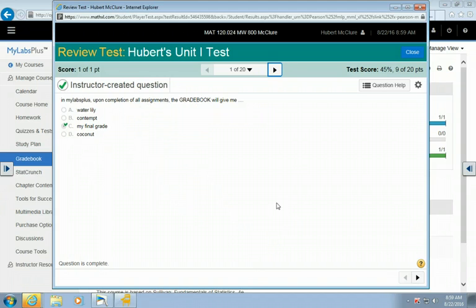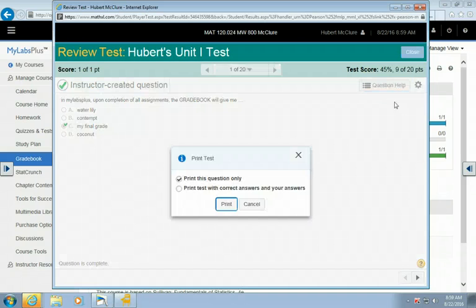Well, I might have to reset that too, because I don't see it on here anywhere. Print, there it is. And you can print out, there it is. That's what's supposed to come up on your homework. Print the whole test with questions, and I don't know why you'd want to print out one question. So you print out, no coughing in class. Need to lay off them Marlboro Reds. Print test with the correct answers and your answers, and print.